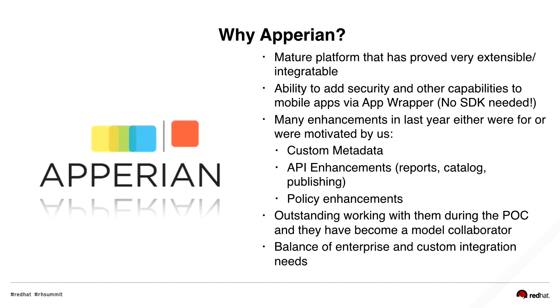Also, we've been doing this for a number of years. We have a pretty robust platform. As Bill was mentioning, if you build it yourself, you have to go through all the pain points that we've already gone through and already learned from.